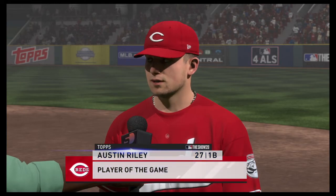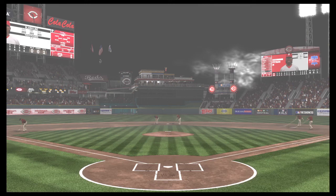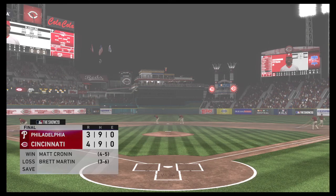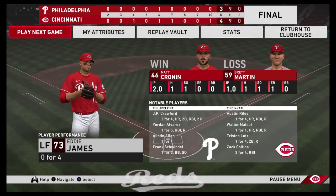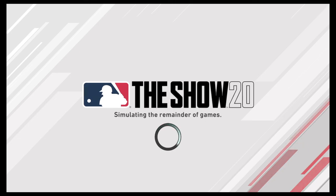Not a lot of runs put on the board in this one, but here's a guy that found a way to make a difference. He's the top player of the game. Well, the numbers don't just jump out at you, but his lone hit was a really important one. And sometimes you just need to come through when it matters most to be the hero, and he did just that. For the victorious Cincinnati Reds, 4 runs on 9 hits, no errors. They left 11 men on base.